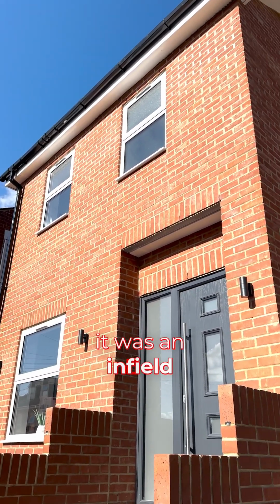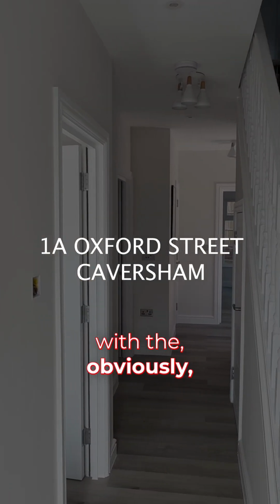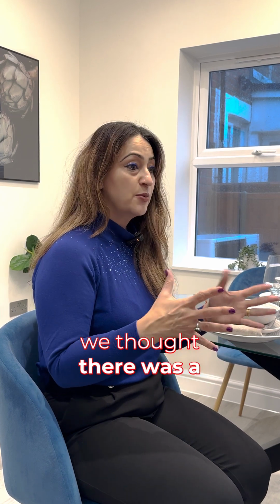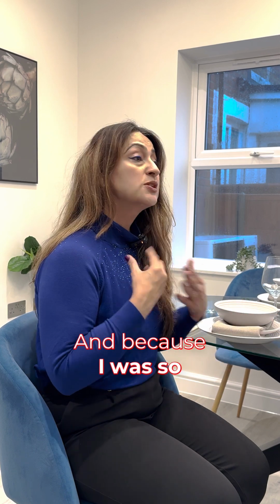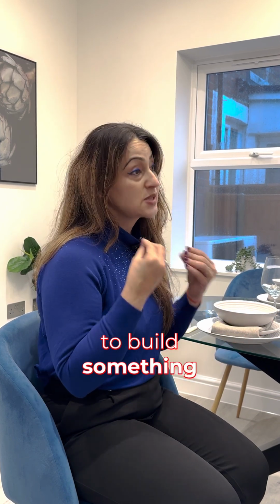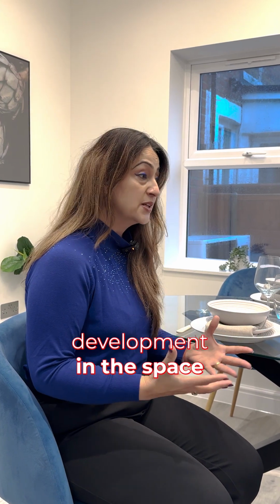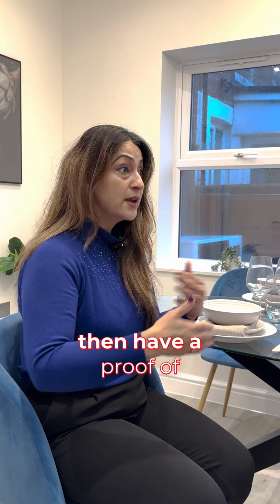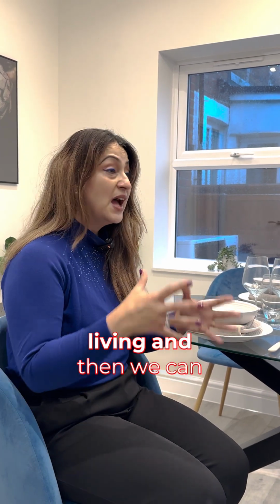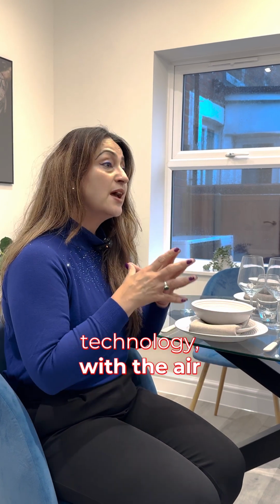Well, it was an infill plot, as you know, and it was part of a sustainable location, with the closeness to Caversham High Street itself, effectively. We thought there was a great opportunity to build a beautiful house here. Because I was so passionate about trying to build something more sustainable, I thought, well, why don't we start with this one house, do a ground up development in the space that we thought was ideal for this sort of house, and we'll then have a proof of concept for sustainable living, and then we can use that and maybe create bigger developments with the timber technology, with the air source heat pump.